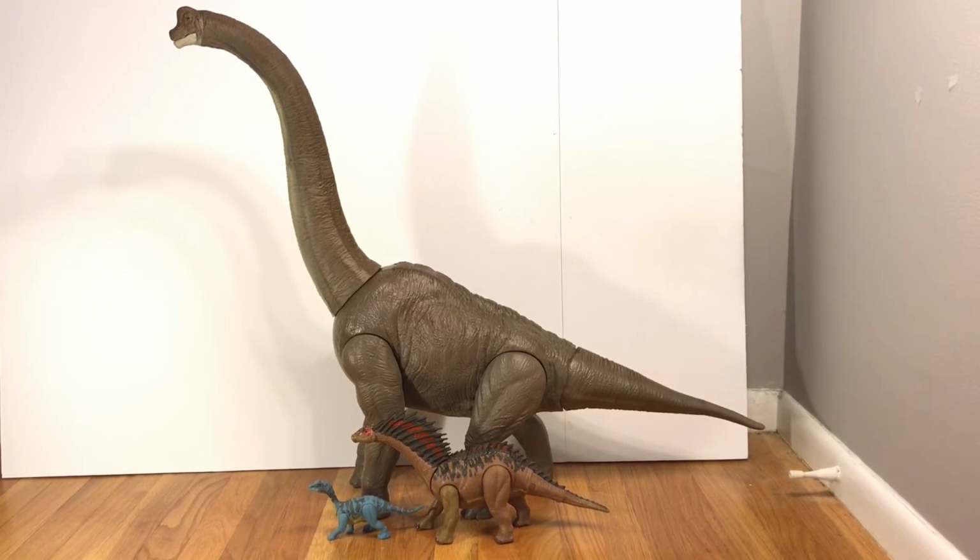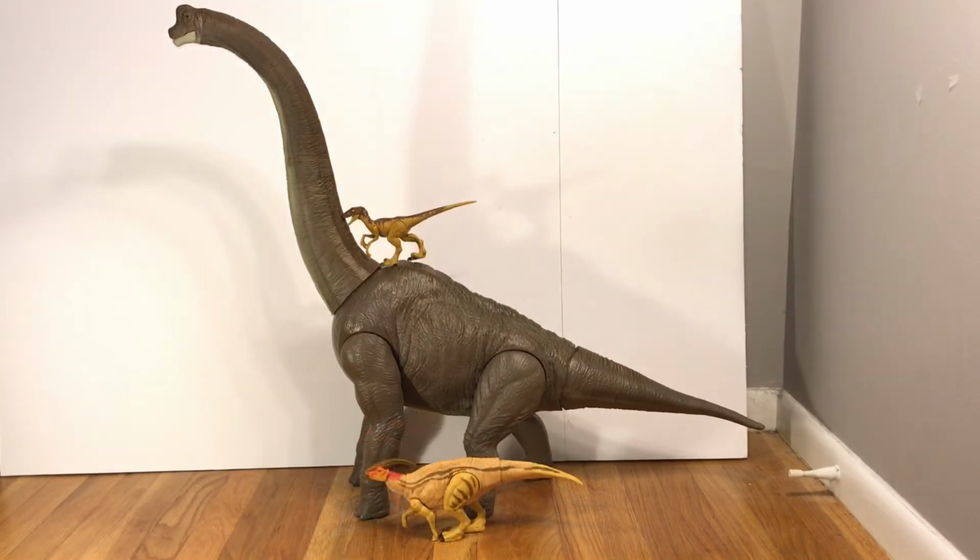I really, really hope we get more large sauropods in the Jurassic World line. Like I said earlier in the video, I would just absolutely be giddy if we get a large Apatosaurus figure. And here it is with a Velociraptor and a Parasaurolophus.